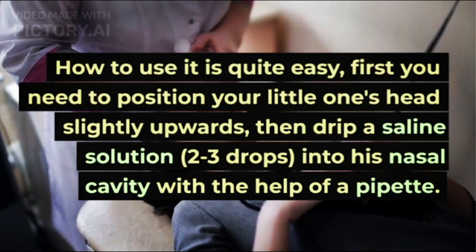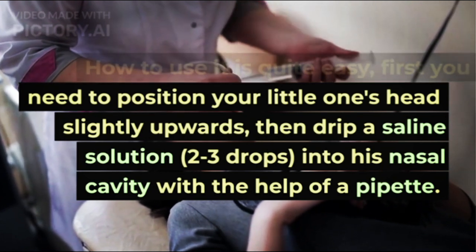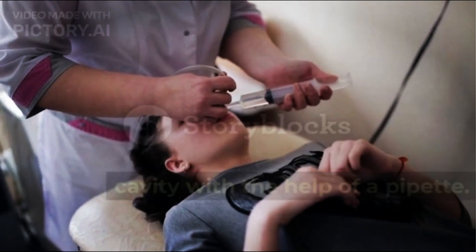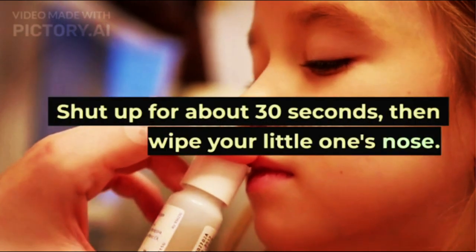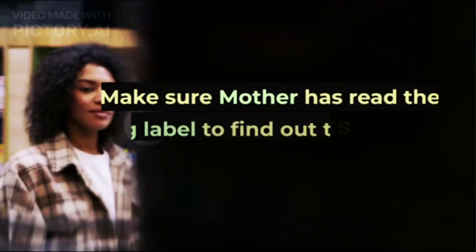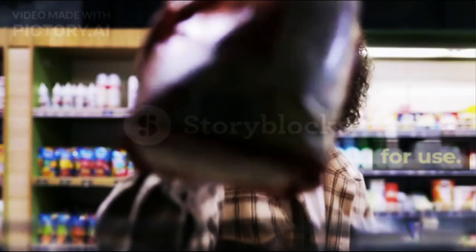First, you need to position your little one's head slightly upwards, then drip a saline solution, 2 to 3 drops, into his nasal cavity with the help of a pipette. Stay still for about 30 seconds, then wipe your little one's nose. Make sure mother has read the packaging label to find out the dosage for use.